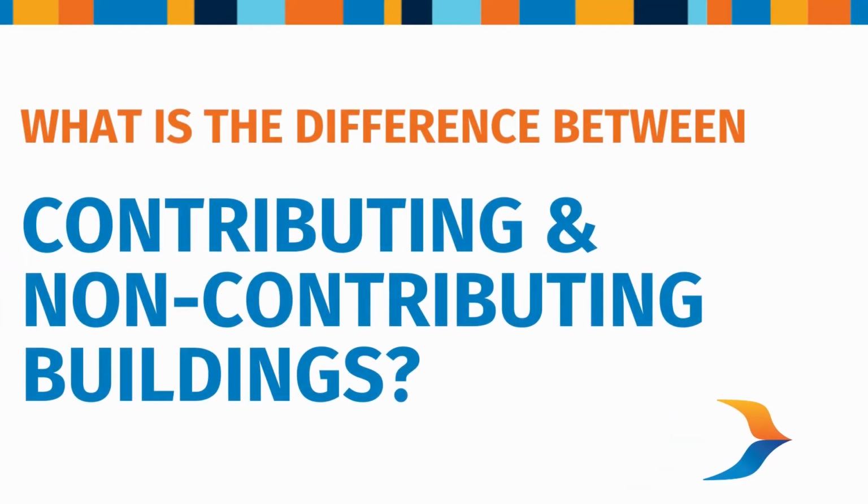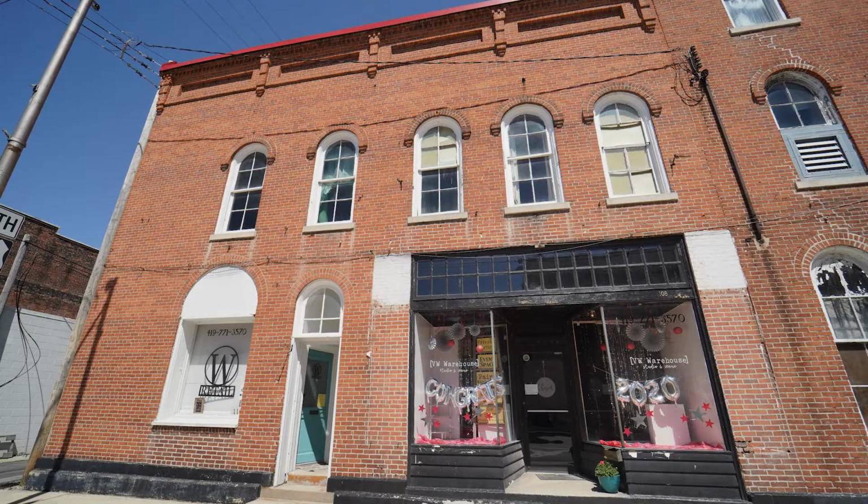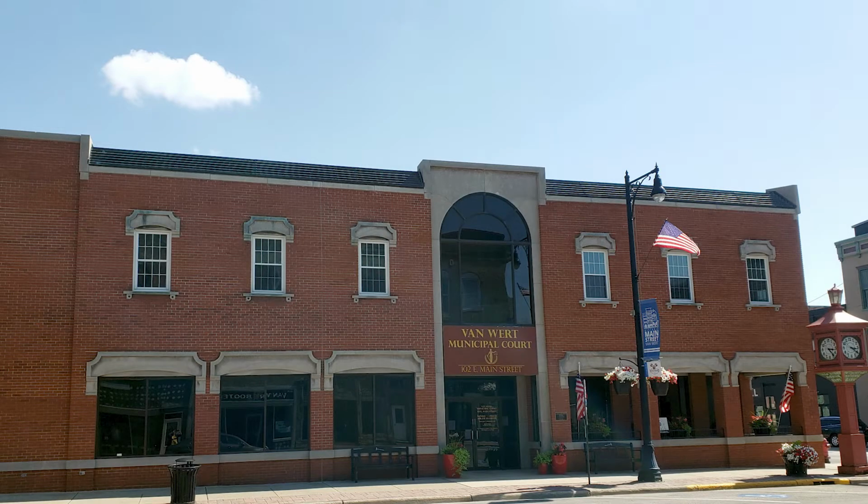There are two types of structures in our downtown that contribute or don't contribute to our historic district. Contributing buildings are those that are showing historic fabric that was built during the time of significance, 1860s to the late 1960s. Non-contributing buildings are those that have been significantly altered so that original materials aren't showing, or are buildings that maybe were built after that time frame.